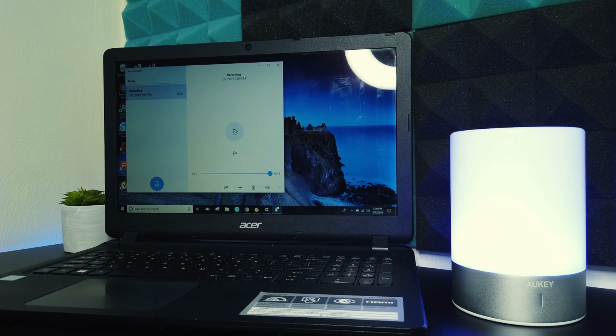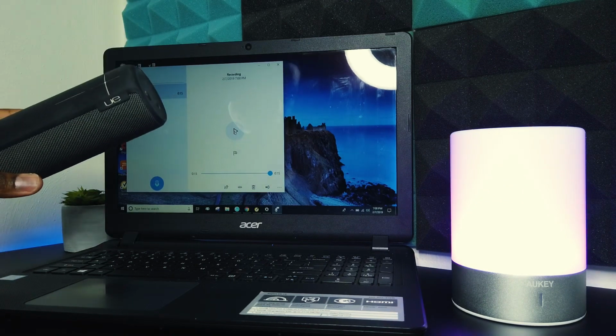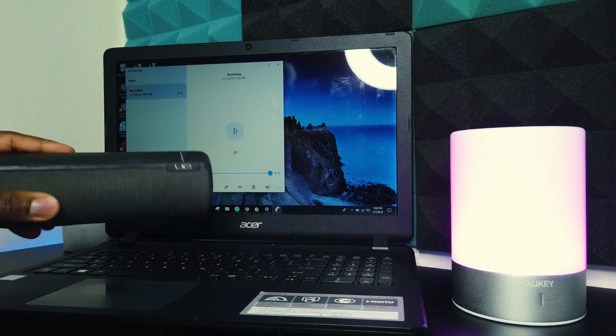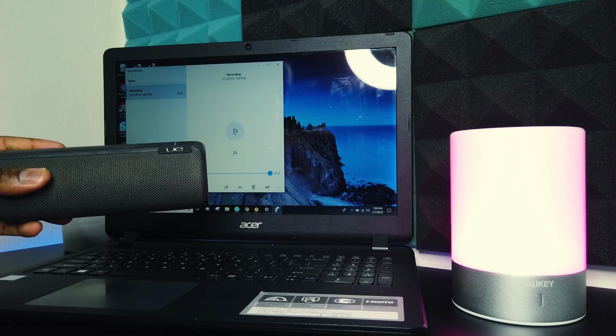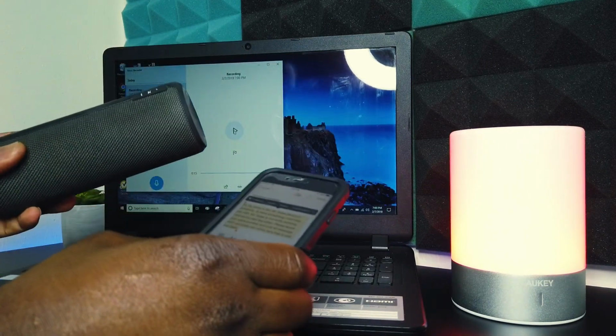Okay, so you see how low that is, right? Now this is my solution to that. If you have any speaker that you can connect to it, either by AUX plug that's plugged into the side of the PC, or you can get a UE Boom or another type of speaker that's louder. You don't have to buy anything, just make sure something is loud enough to be heard by your iPhone. If it can't be heard by your iPhone, it's useless.